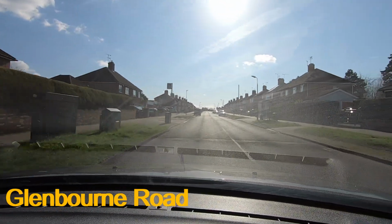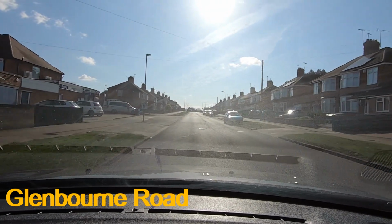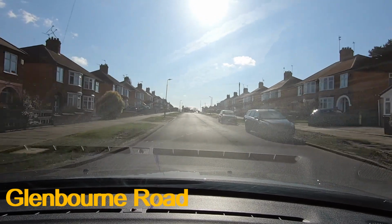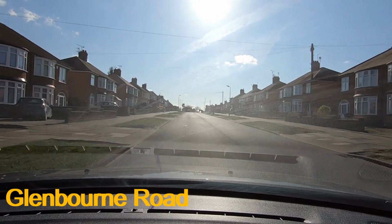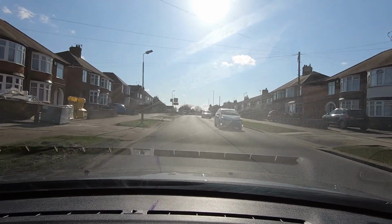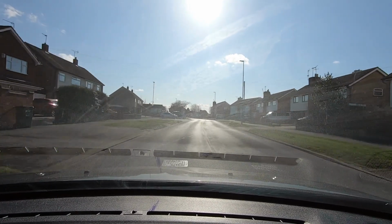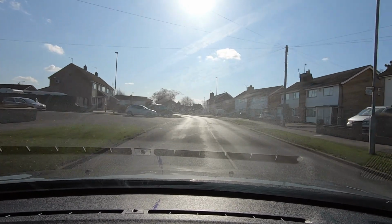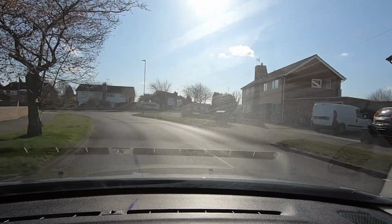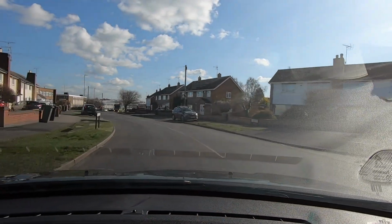It's a nice right turn. The road now becomes a bit clearer. See a little further ahead. This is Glenboume Road, and we're going to go all the way to the end of this road, just entering back into South Wigston now. And as we come around this bend here and past this junction on the right, Glenboume Road then becomes Gloucester Crescent.